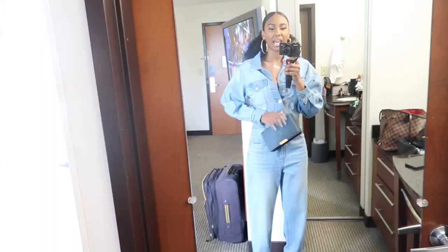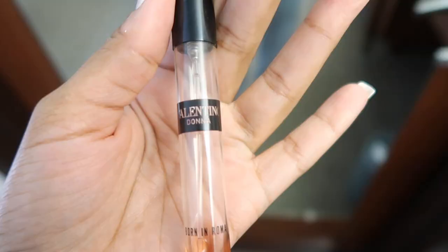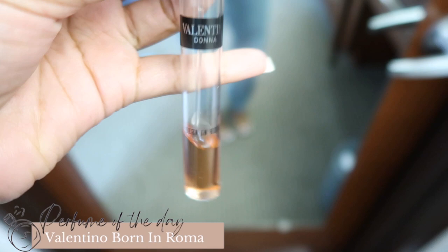And then bag of the day is my YSL denim crossbody. And perfume for today is the Valentino, the Born in Roma. This is the travel size. Guys, I'm almost out. I'm going crazy. I'm trying to hang on, but I have my big bottle, so. But I do love having the travel size. So yeah, that's pretty much it.